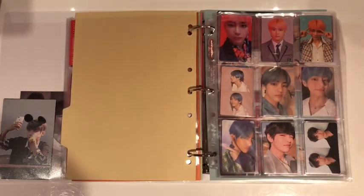Next we have my Tae collection. So I actually used to bias Jungkook. I think before I even started collecting 101, I collected a bit of Jungkook and then I changed my bias to Tae, but I didn't collect BTS until a couple of months later. So maybe like September-ish last year.